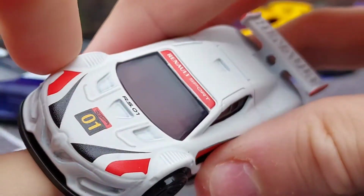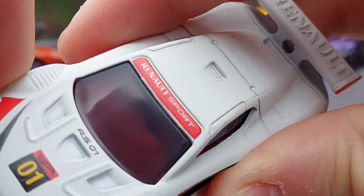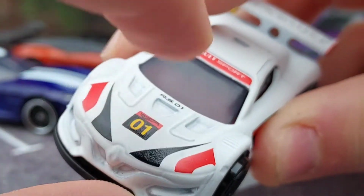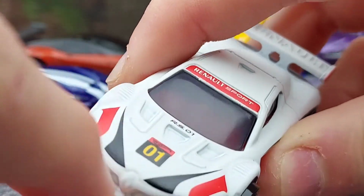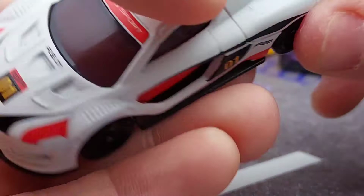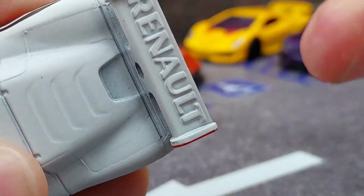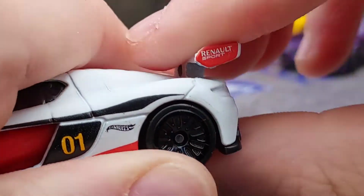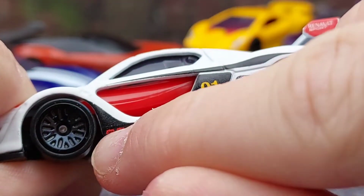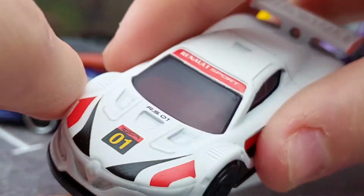That matte white paint job just suits it well. The cast is just very, very well done. I love the window sticker there, and I love the fact that it says RS01 everywhere. The O1 sticker there suits it well. These little lines here just make it look like a racing vibe, if you like. And I love how it says Renault all the way through the back there. That is just class. The Renault Sport dovetailing on the side looks nice, and the sides there sort of mimic the silhouette of the car, and it really looks nice.